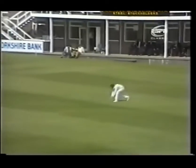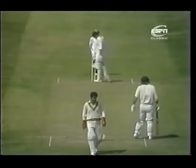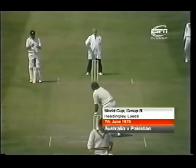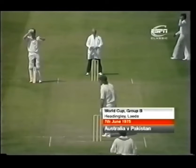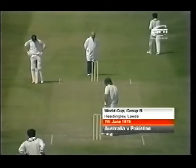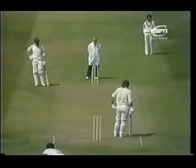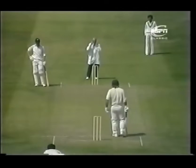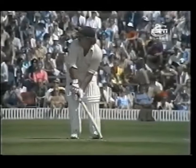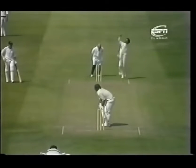Majid on the fence, cutting all 4 but a single. Takes Edwards on to 36. Rod Marsh about to face his first delivery in this match. Asif Iqbal now to Marsh.